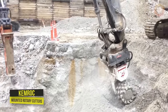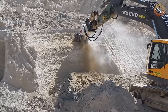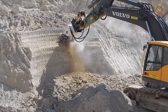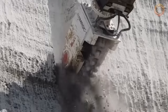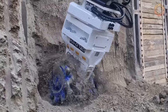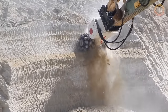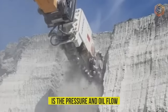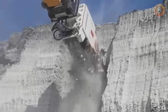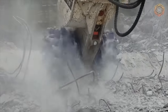Let's talk about Chemrox mounted rotary cutters. I'll tell you right away that when working with rotary cutters, each tool penetrates the rock in parallel lines, destroying the materials from the space between the lines. The cutting speed depends on the uniaxial compressive strength of the rock being broken. A significant factor that also affects productivity is the pressure and oil flow that the excavator applies to the attachment, as well as the weight and stability of the equipment itself.